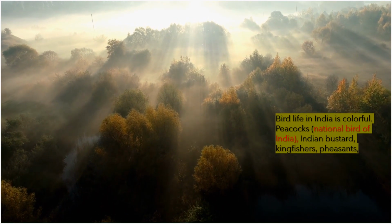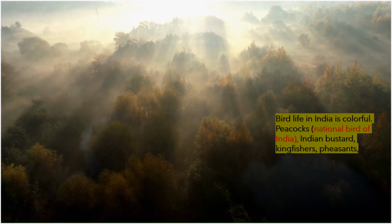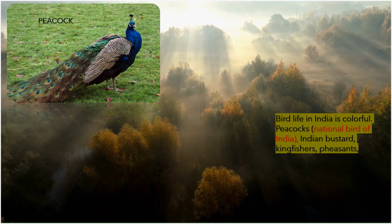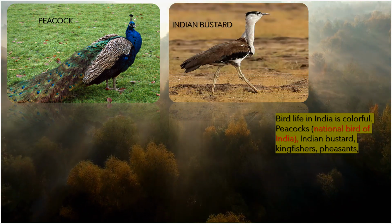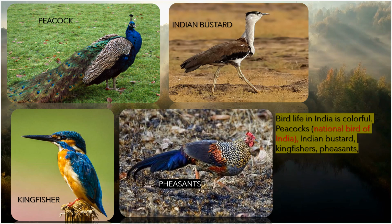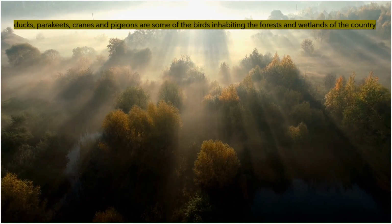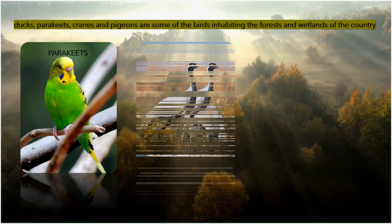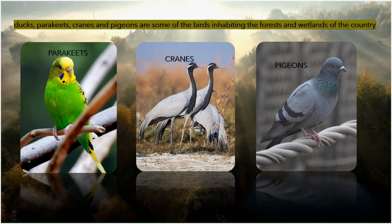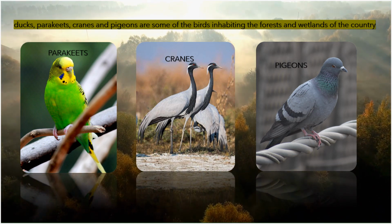Because of its rich and diverse vegetation, bird life in India is colorful. Peacocks, which is the national bird of India, Indian bustard, kingfishers, pheasants. Then we have ducks, parakeets, cranes and pigeons, which are some of the birds inhabiting the forests and the wetlands of the country.